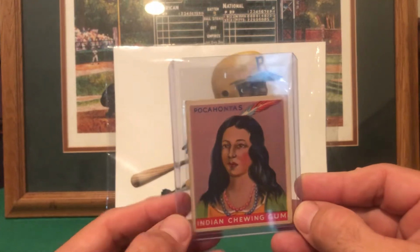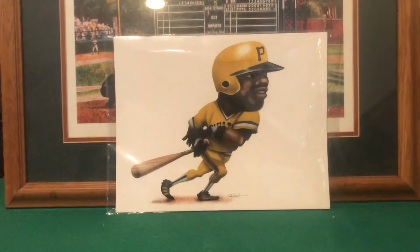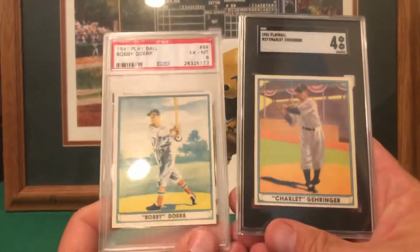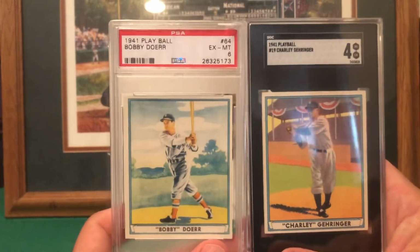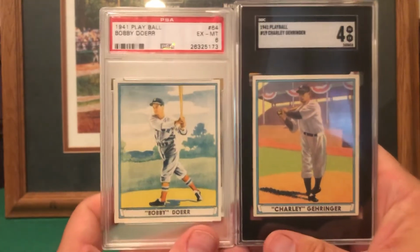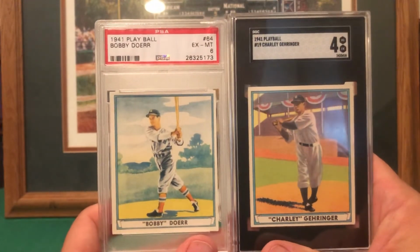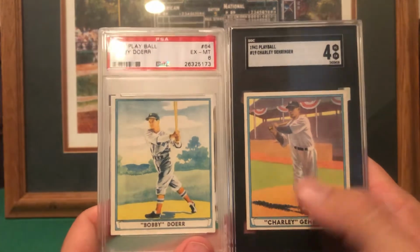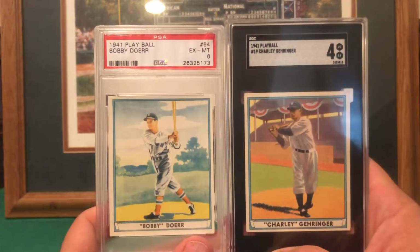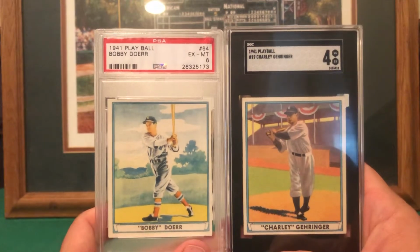So we went with Pocahontas at second. I have to go with a platoon system at second for the Hall of Famers, just because I've mentioned these cards before, and they are two of my all-time favorite art cards, especially the 41 Play Ball Bobby Doerr. I've mentioned in my videos that this card felt like a painting that could be hung on your wall. And love this Charlie Gehringer as well. I've mentioned that I like the shadows that are painted on these cards and the banners hanging in the back.